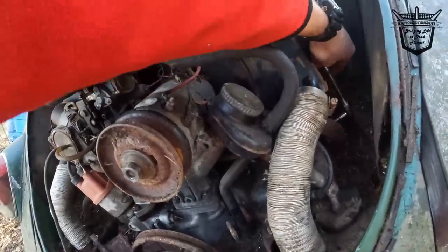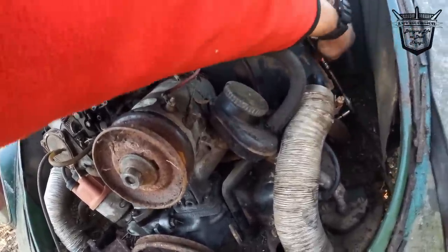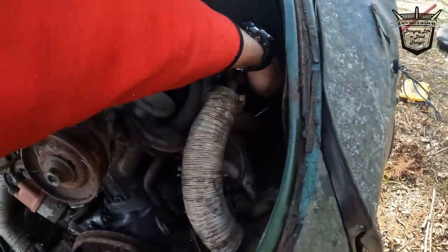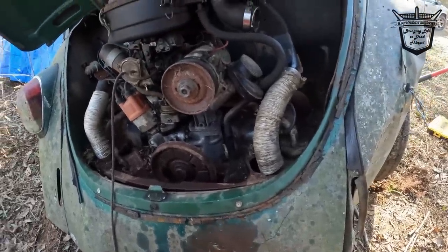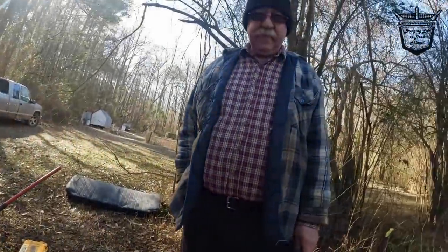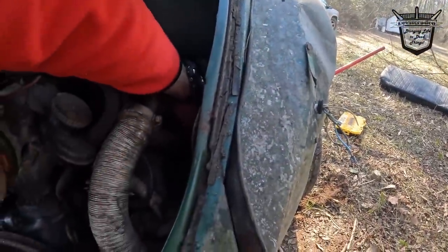These little engines ain't hard to rebuild. That may be fun for us to do on the channel. But this one needs every fender on it, every body panel needs to be straightened. It's got a decent interior and good glass. That's about what you bought, old man. I didn't buy it. Oh yeah. That's about what you got.